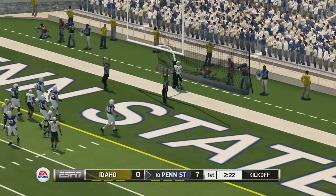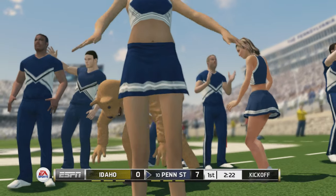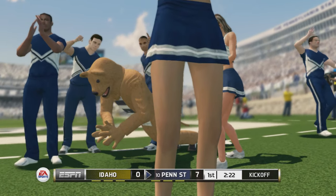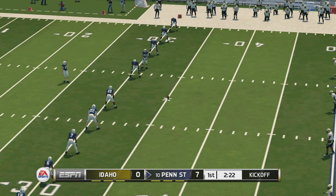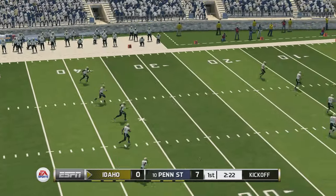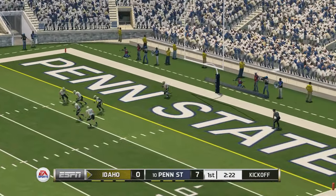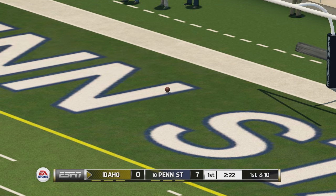And he tacks on the extra point. Like they're ready for the kick. Excellent kick. This one's going to be down in the end zone for a touchback.